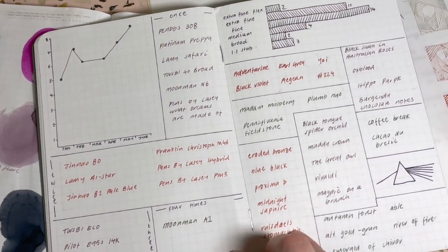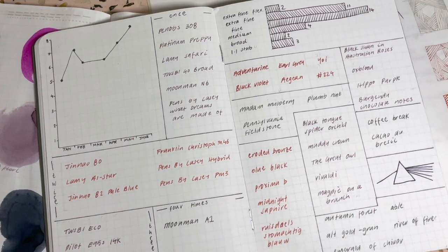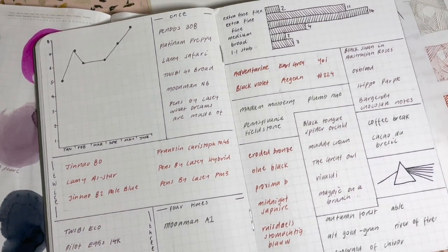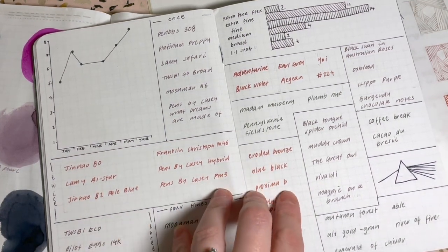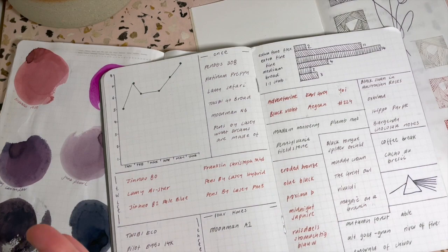I reckon I've probably rambled on for enough. What's that? 12 minutes and 5 seconds. Anyway, hopefully this was interesting for someone else other than just me. It was fun to do a spread like this, and I definitely would like to do something at the end of the year.